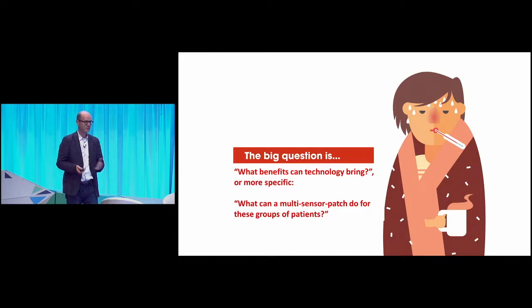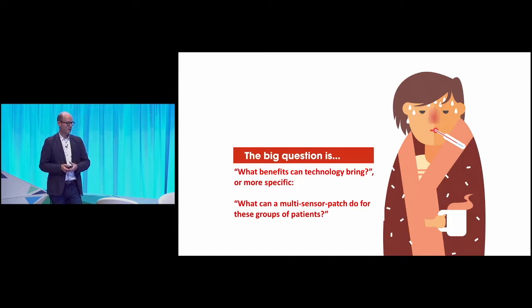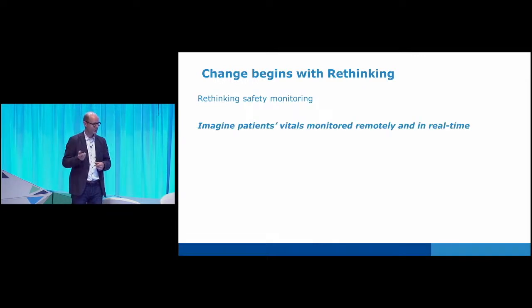The question we asked is, what can technology do to bring benefits to these patients in this clinical setting, which is what we found in a clinical trial setting, so even more specific. And how we came to physIQ is that we found a multi-sensor patch that collects all these vitals, where the data is analyzed on the physIQ platform. And that's where the change started.